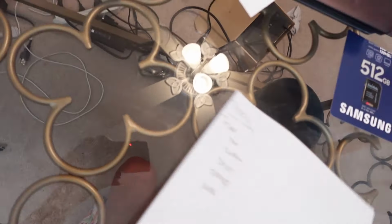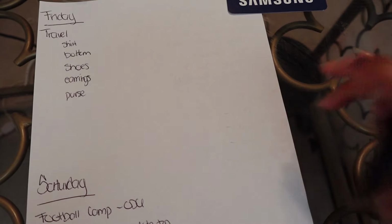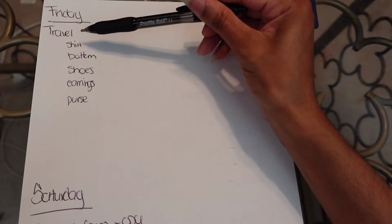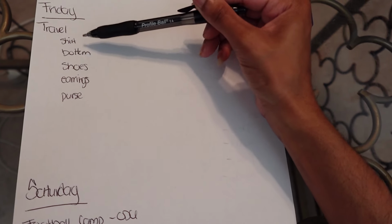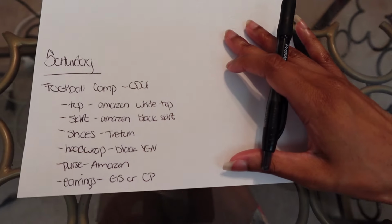The second list is just me writing everything out, and I've actually figured out what I'm going to be wearing on Friday. So on Friday, you can see right here, it says on Friday we are going to be traveling, right? So I have listed shirt, bottom, shoes, earrings, purse. I've already figured out I'm wearing a dress, and I will fill you guys in on that. So let's move to Saturday.